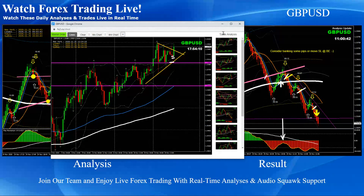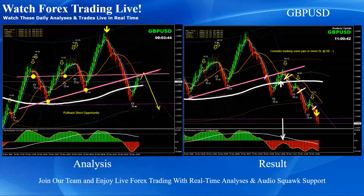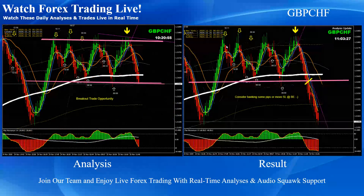We had at least 2 or 3 pullbacks. You can see here, beautiful 3 pullbacks based on the momentum. Short trade on pound dollar. Pound Swiss franc, pretty straightforward.